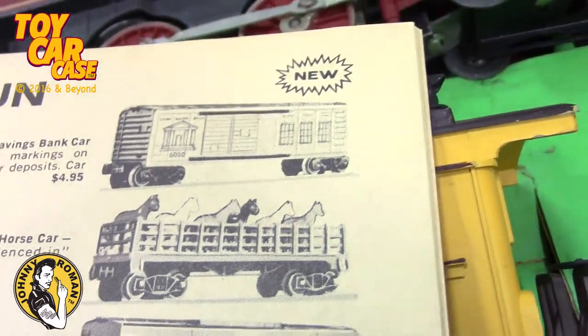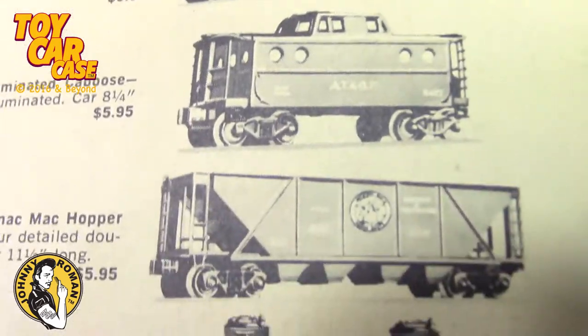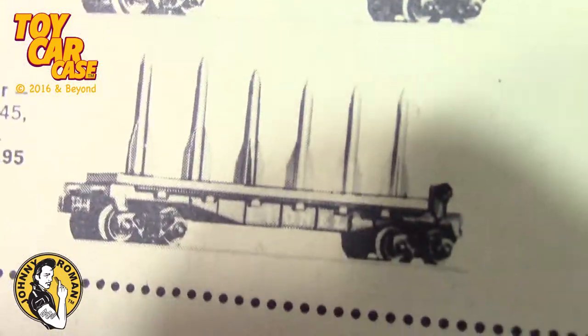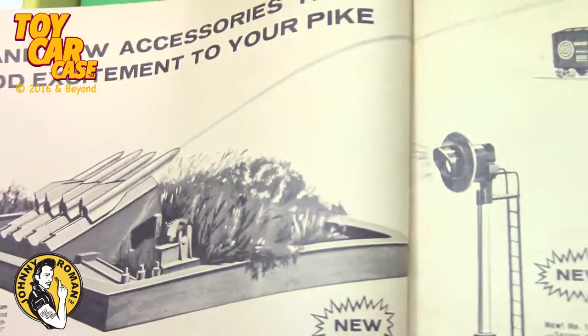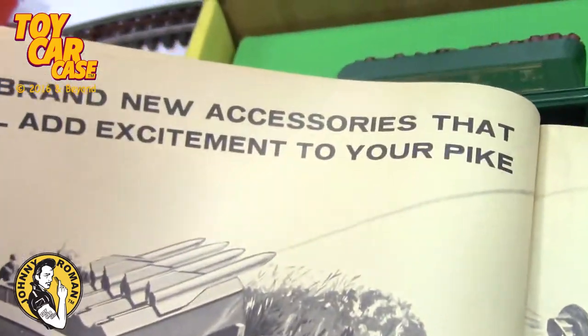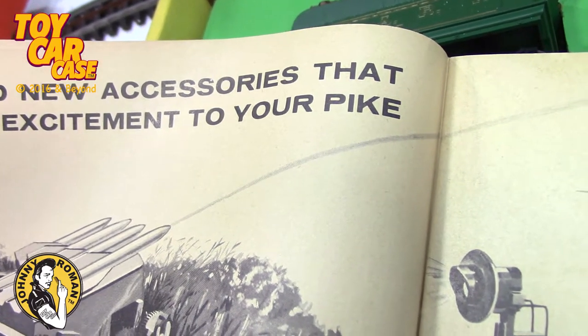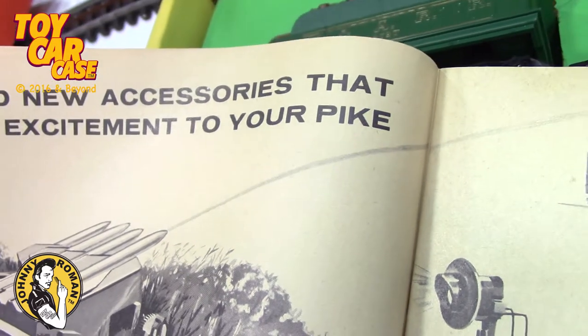This is vintage classic stuff. You can't even find this stuff anywhere. Well, probably some guy's collection deep down in the abyss of his home. Oh, look at this. Missile launches, just for the side of your track. 6 brand new accessories that will add excitement to your pike.